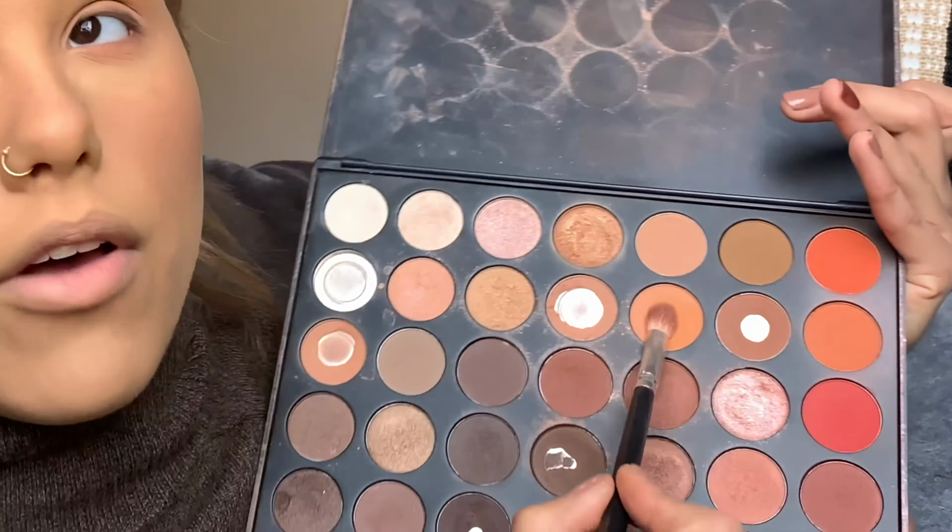Want a little bit more warmth to the eye, so I'm going to take this, put it all over my lid, and then buff it on the lower lash line as well, just to warm it up a little bit.